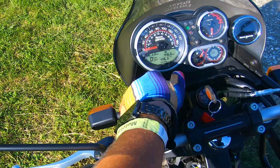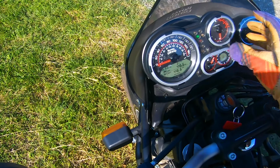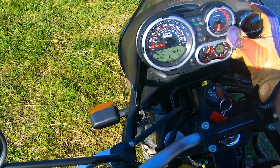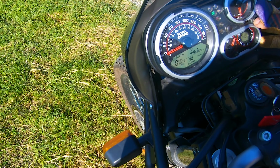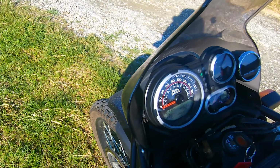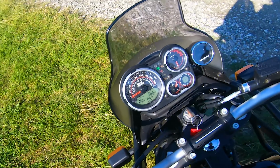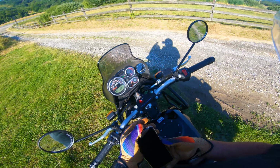Let's see if I press this. Oh, this is the ABS button, so we have switchable ABS. Let's see, what does it change? Nothing. So we have trip A, average speed, trip B, average speed, and that's it. So you have two trips and their average speeds. And a gear position indicator. So that's pretty much it for the dash.